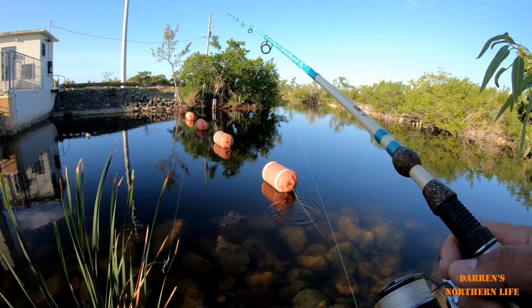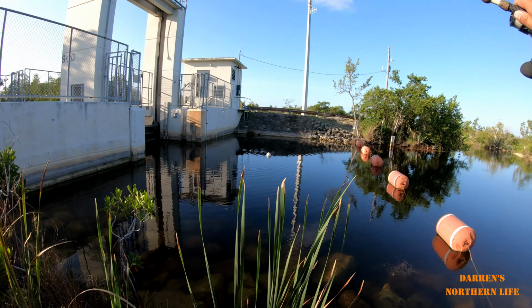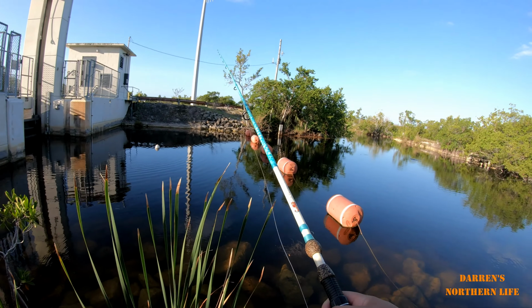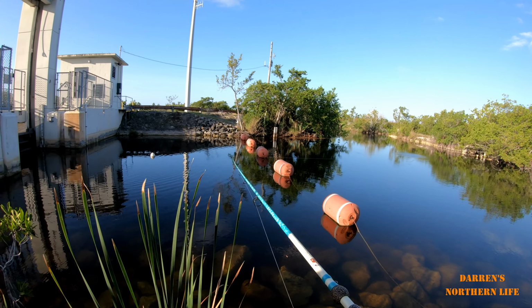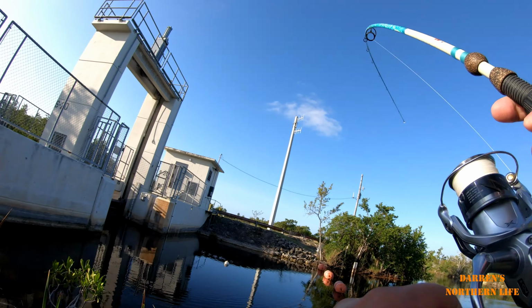Well, look at that. Cuda right there again. Wow, yeah. Cast straight out there. There's the bubbles from that one little target. No, that wasn't a very good cast. There you go. Get him! Set the hook! Set the hook!